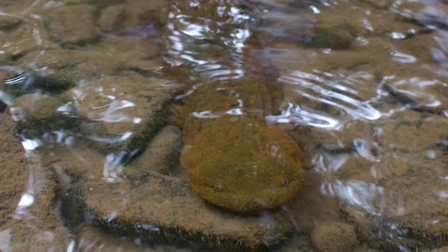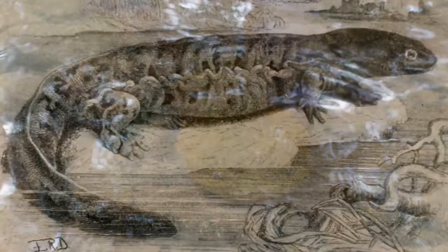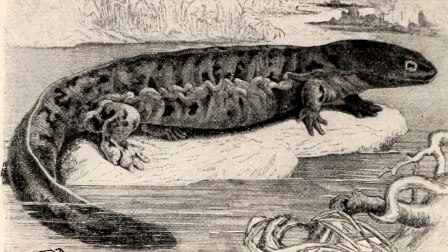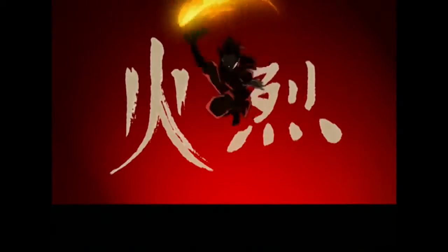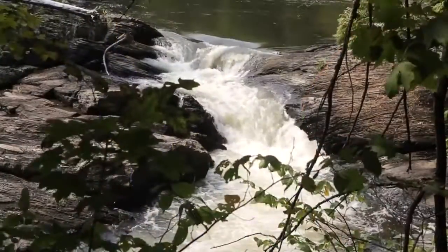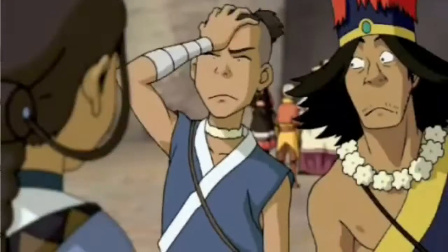Plus, they coat themselves in mucus, possibly to help make them a difficult and slippery catch for predators. So yeah, they look a bit odd. But Hellbender? Really? I'm just going to assume that's just code for firebender, and these guys are the original firebenders of our world, who live in water. My logic is sound, okay?